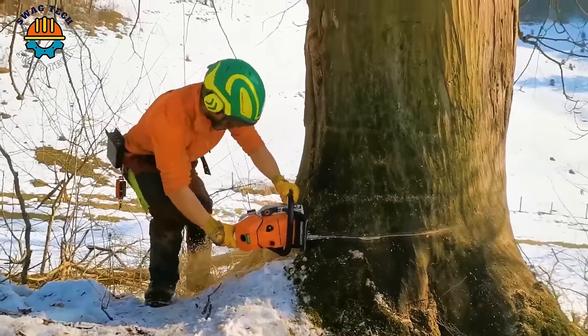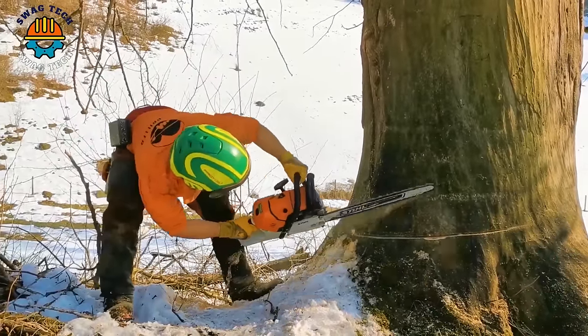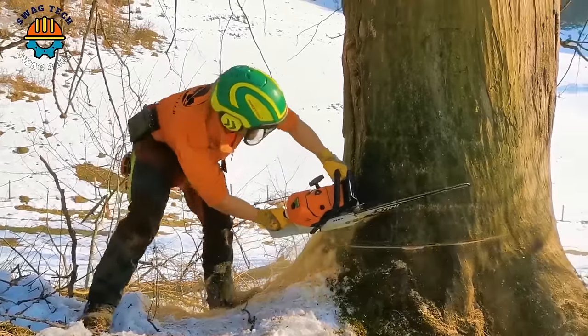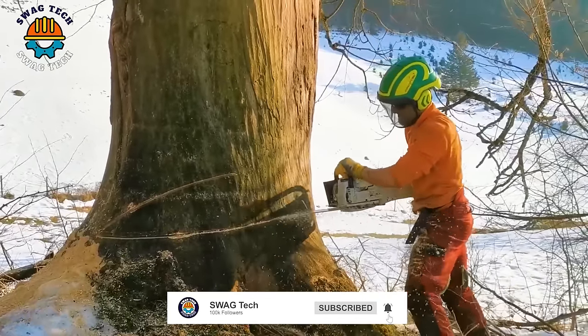The evolution of the chainsaw machine has been remarkable, with advancements in design and technology enhancing its efficiency and ease of use, making it an indispensable tool for arborists and lumberjacks alike.